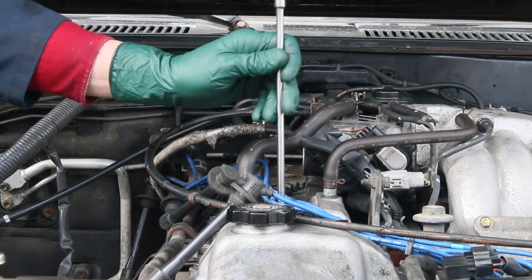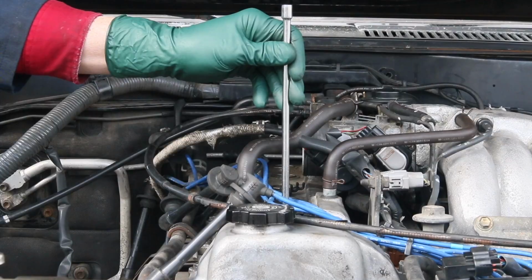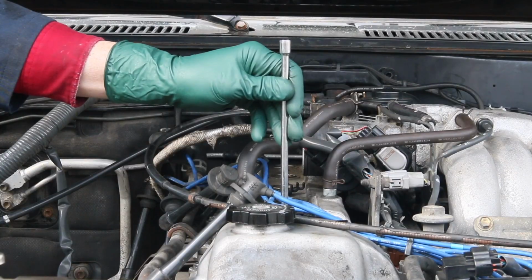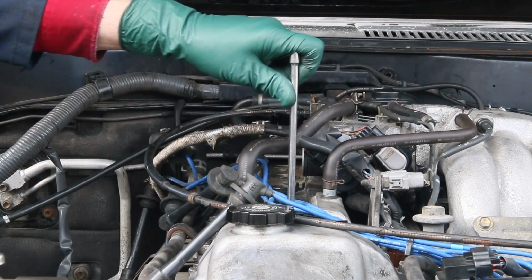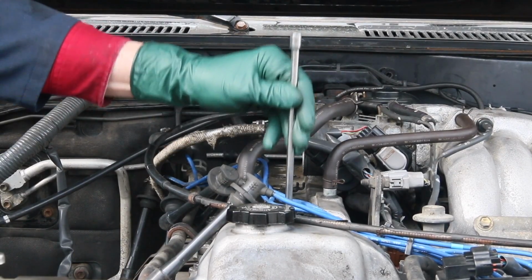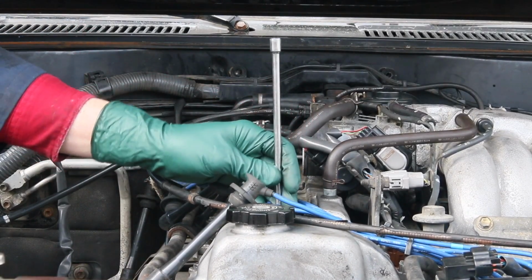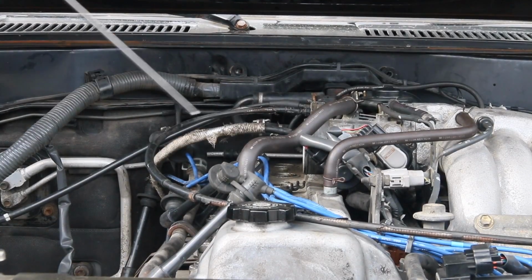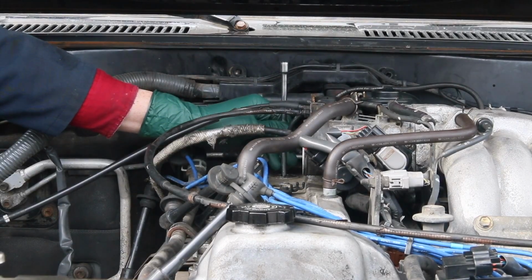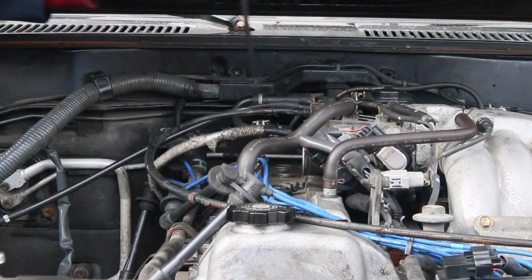Let's try number one. We're going to have to go down a little bit, so go ahead and move the engine. Okay, that should be good. All right, now rock it back and forth. No, I'm not feeling any play in number one either. Okay, let's go back to number five. We might as well finish this up. Go ahead and rock the engine. Okay, no play in that one.